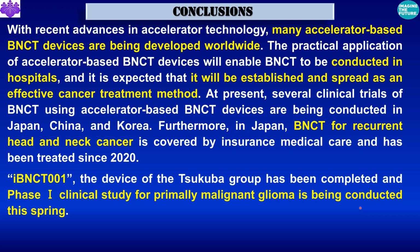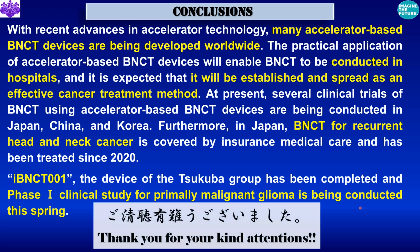IBNCT-001, the device of the Tsukuba group, has been completed, and a phase 1 clinical study for primary malignant brain glioma is being conducted this spring. Thank you for your kind attention.